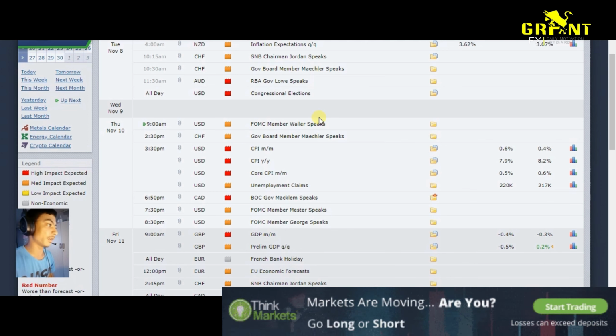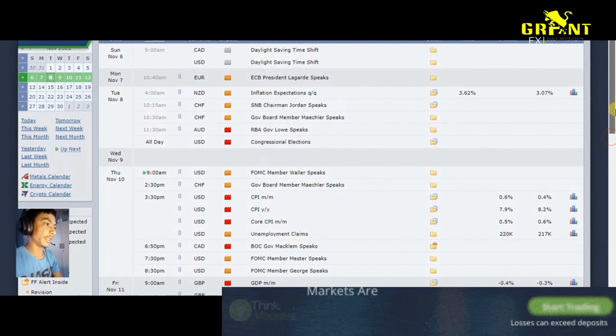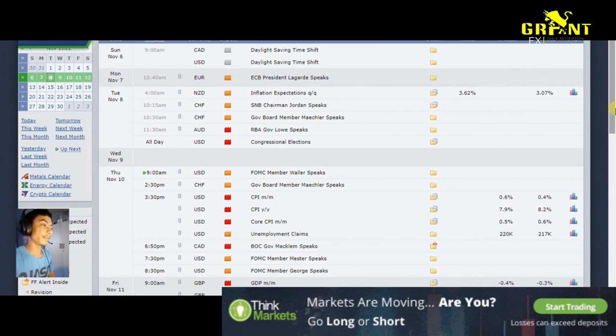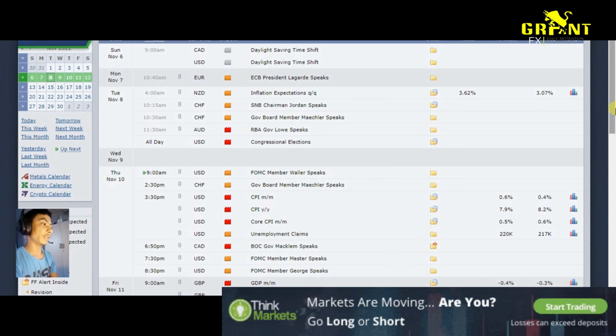So nothing coming out. Basically, for Thursday we are expecting the core CPI releasing for the inflation gauge. We expect a reading of 7.9% for the forecast, and for the core CPI we are expecting a 0.5% forecast. And we do have unemployment claims releasing as well. We are forecasting 220,000 for the unemployment claims.